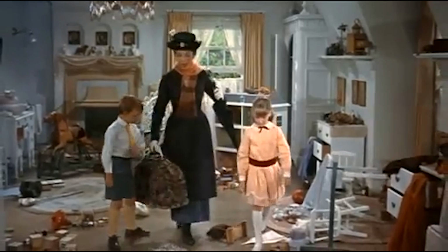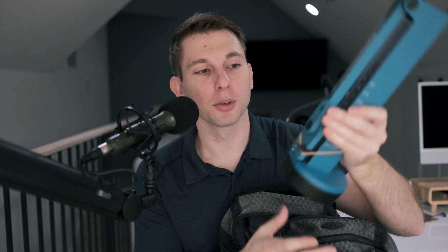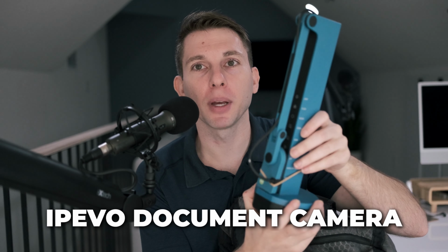So with all that said, let's dive into the bag like I'm Mary Poppins and start pulling some stuff out. First things first, we're looking at the IPEVO document camera.